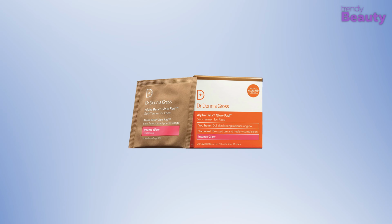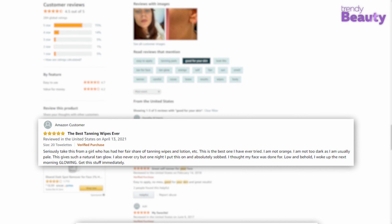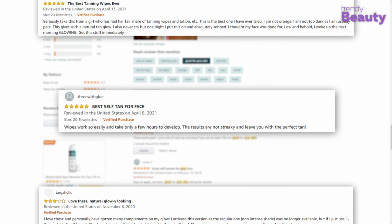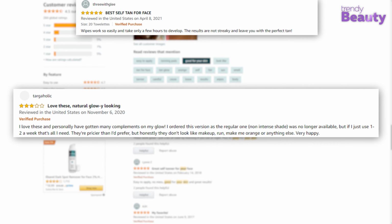The Dr. Dennis Gross Alpha Beta Glow Pad Gradual Glow is favored by many users as it provides skin with the right amount of tan, and they also appreciate the product for being easy to apply and fragrance-free. But besides that, some users said that it didn't work at all.